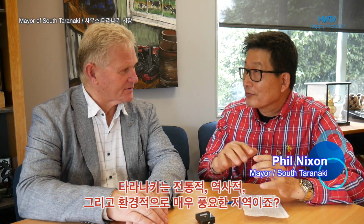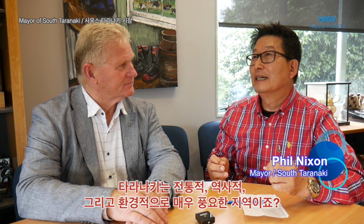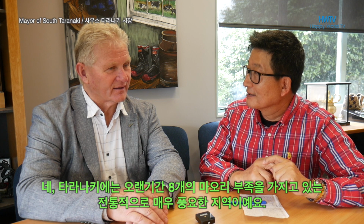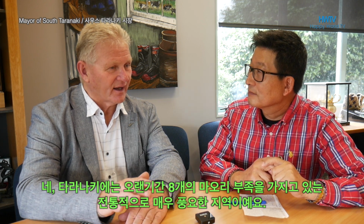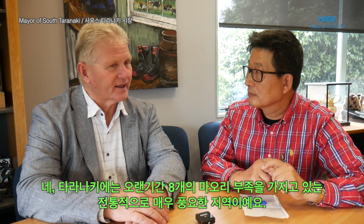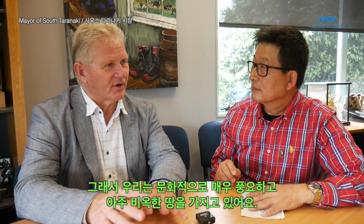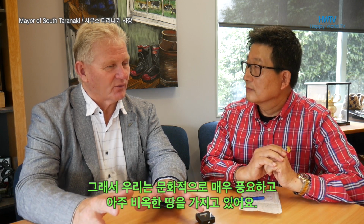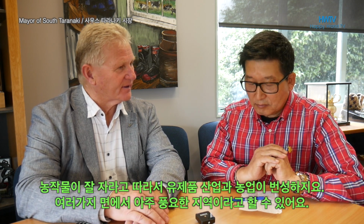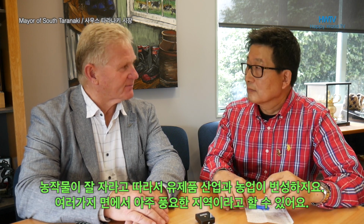Taranaki area is very rich traditionally, historically and environmentally. Yes, so we have got a very rich tradition here. We have got 8 iwi, 8 Maori tribes, which are here in Taranaki and have been there for a long time. And so we've got that rich culture, we've got a very rich whenua, very rich land that grows very well, and so that supports our dairy industry, our agriculture here. So in a lot of ways it is a very, very rich region.